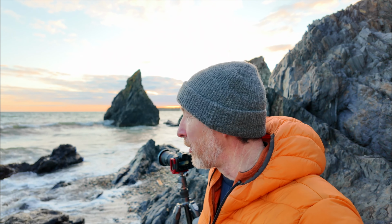So I moved down this way here and shot up towards the sun, and that gives a totally different perspective again on the scene. And I do think with the shots that I got there with the water coming in, there's quite some ferocity out there coming in right now. But not only as they're coming in, but also as they go back out, you get some streaks as well in the image as the water retreats.